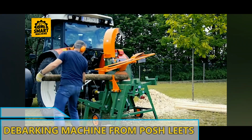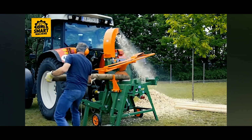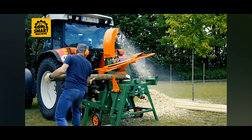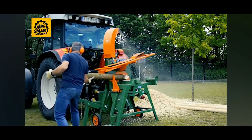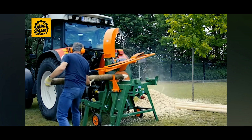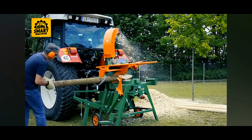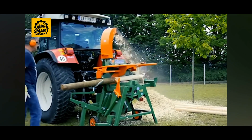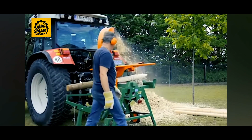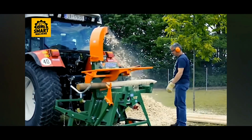Next up, we have a debarking machine from POSH LEETS, which was designed to make debarking safer and more convenient. This functions by debarking any round timber so that it can be prepared for its designated purpose. Although this is known to be a professional machine, operators are sure to experience a smooth and easy operation with it, and it even makes pointing a single work step easier too.